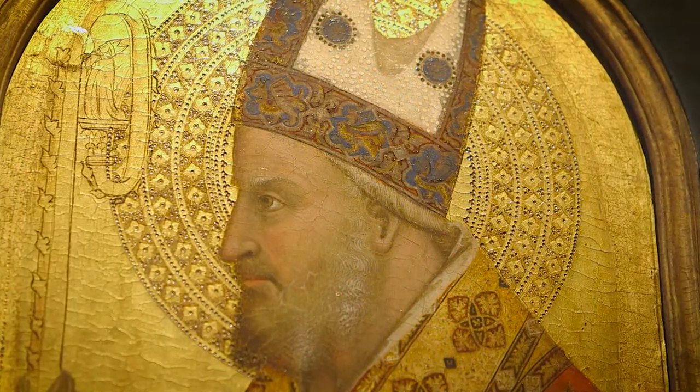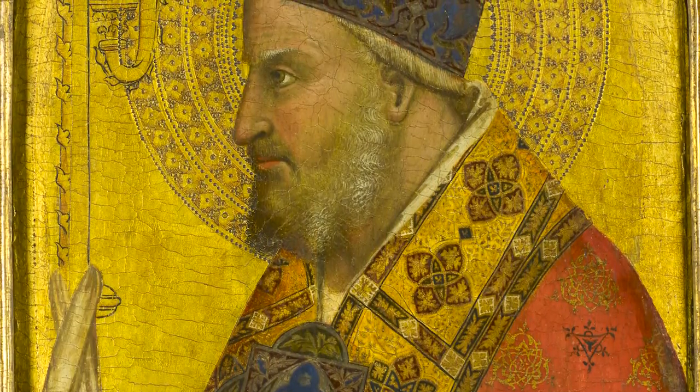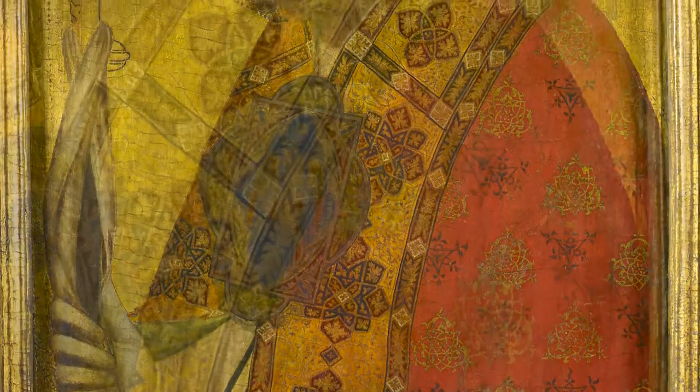And last year, when it was re-examined by experts, it was decided on grounds of quality and style that this bore the hallmarks of Bernardo Daddi's style. In order to secure the reattribution, further work was done on the painting, and comparisons were made between this picture here in York and examples of Daddi's work in collections in Florence.